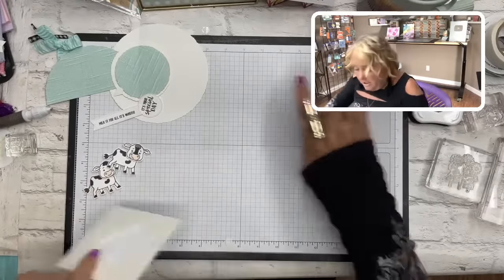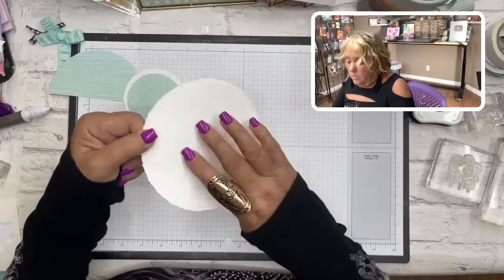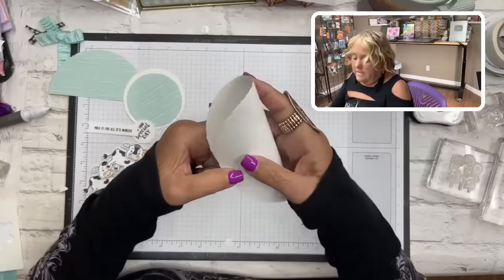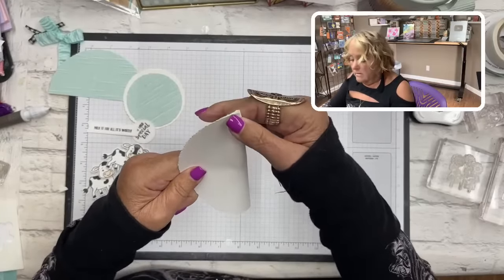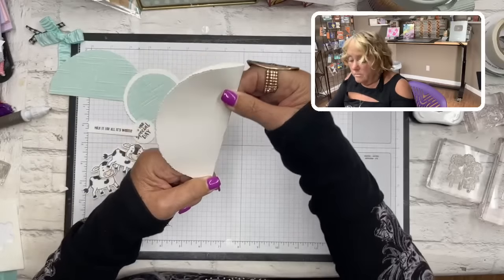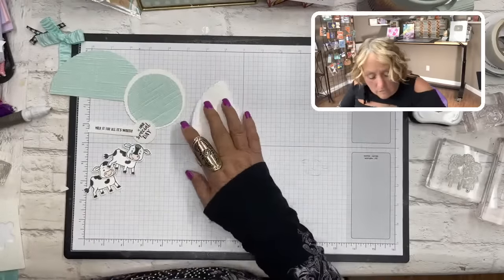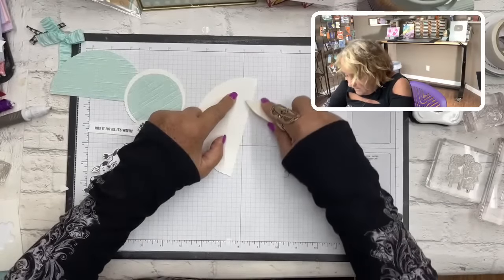All right, now let's put our card together. So now we're gonna take our basic white and you're gonna fold this in half. This is a really easy card and so much fun to make. And it will fit into a regular size envelope too. All right, so we're gonna take our bone folder, crease that fold really nice.